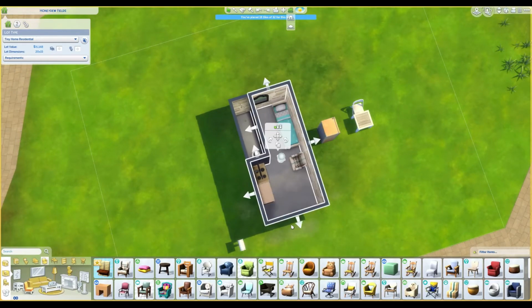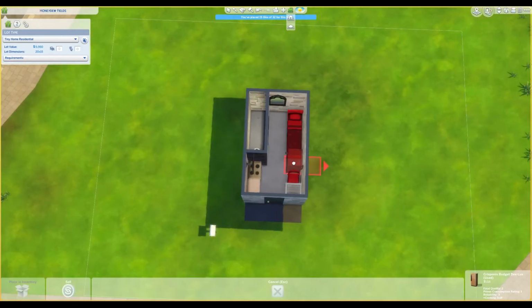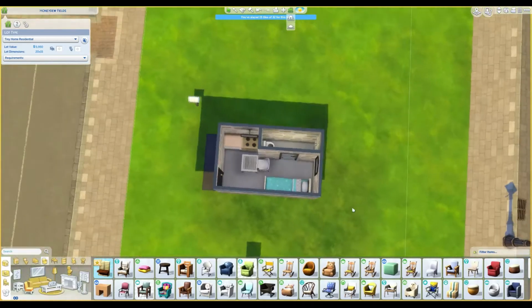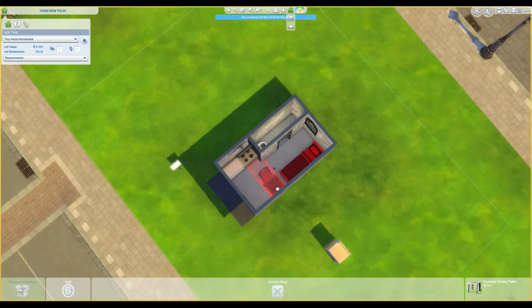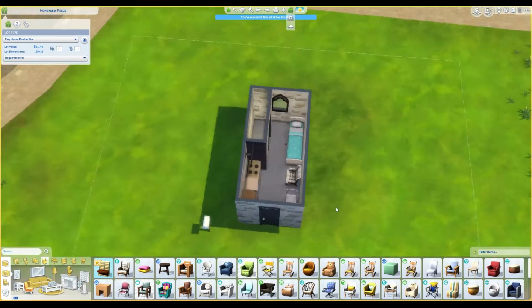But I didn't like it. I felt like it was too much for a tiny starter home that was supposed to be like painful to live in. So I ended up not doing that.